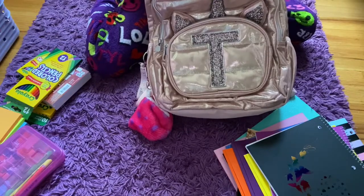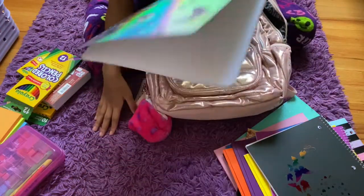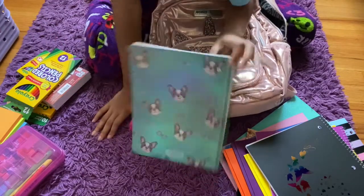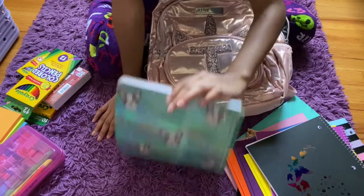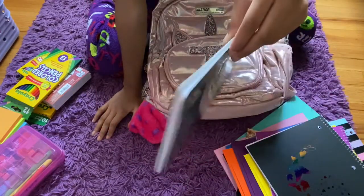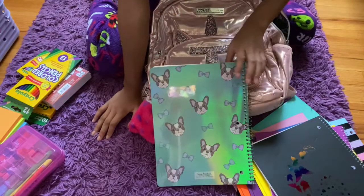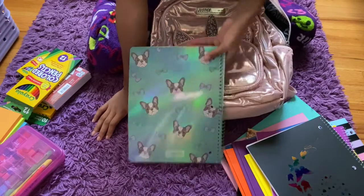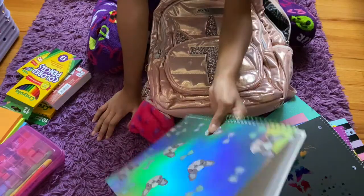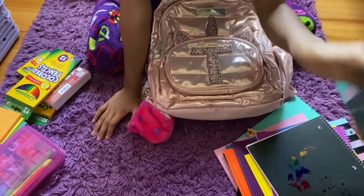Next, I have this one, which is super cute. I think it's a pug. I don't know what type of dog it is, but it has a little dog face, and some bows on it. Blue and green and purple. Yeah, that's it. And it's super cute, and it's like where you turn it. It's like rainbow stuff like that. It's super nice. I like it.